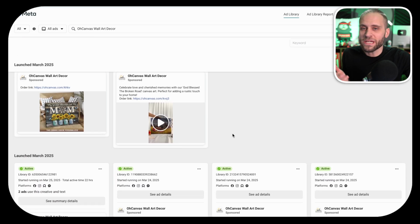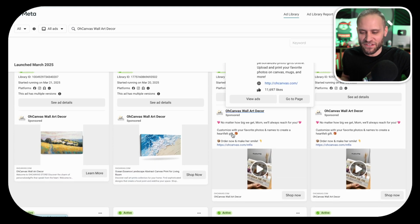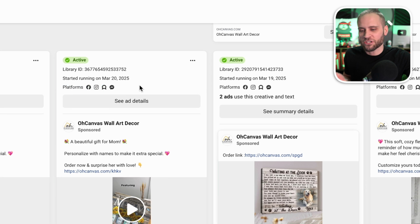If we scroll through, we can actually look at all of them. If it is a video ad, you could click on it and you could watch the video that they are running as an ad. You'll also be able to see when they actually started running the ad, as well as the platforms that the ad is actually running on.